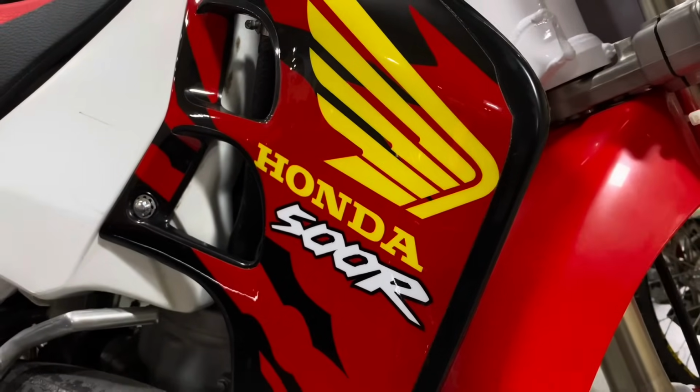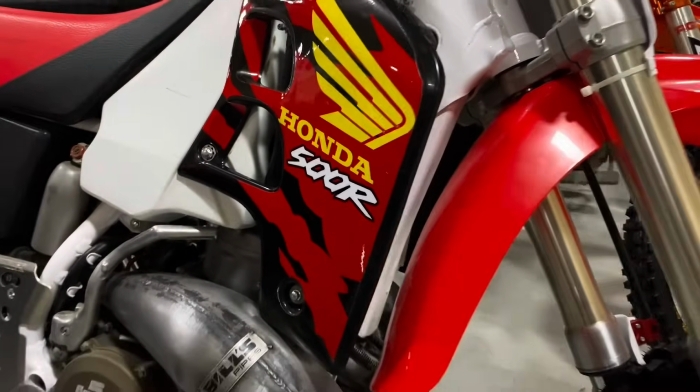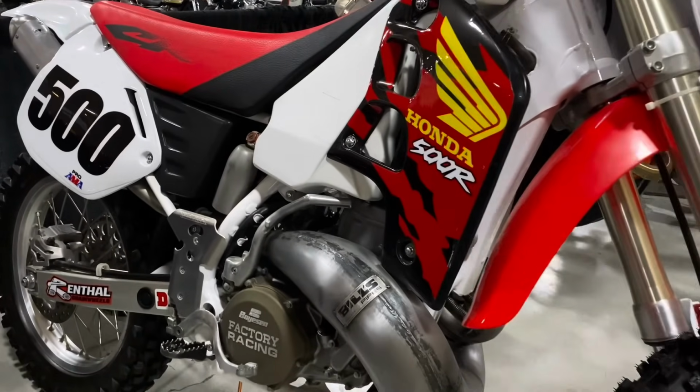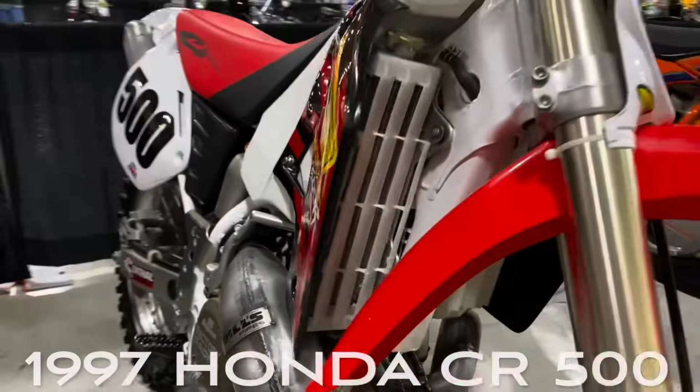While we're talking about big bore Hondas, the legendary Honda CR500. We love the two-strokes. We miss the two-strokes, at least I do. How about you in the comments? I've had a few 250s. Love them. This one, double the displacement.